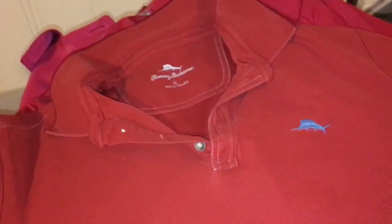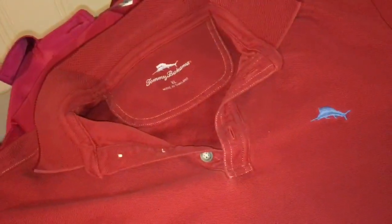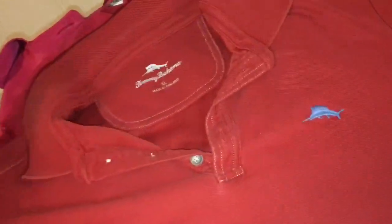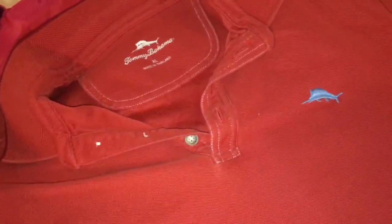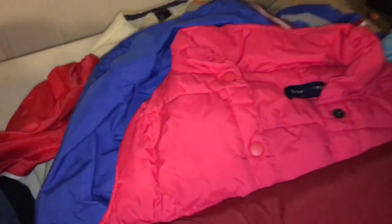So still washing clothing from the Goodwill sales. So I'll show you some more stuff. Again, I got all of this stuff half off, so it would have been anywhere from $2 to $3 for stuff, depending on how they rang up. So I got a Tommy Bahama shirt. This is a Port Authority extra large. These kind of nylon jackets that people can embroider really always do well for me. A nice pink London Fog jacket. Then a J. Crew, a Land's End puffer.